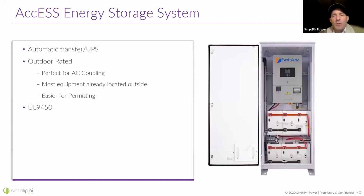So this is what this looks like inside. There's an automatic transfer switch that's built in. This Solarc unit will sense when that grid is there. If that grid goes down, whether you're AC or DC coupled, this Solarc will kick on and power those critical loads off of the batteries in a fairly seamless transition. This is easily set up for permitting.